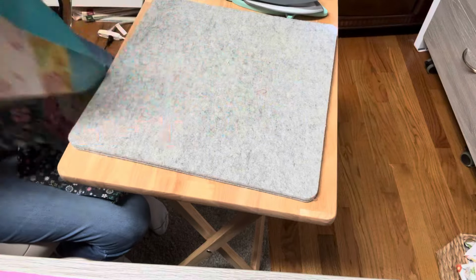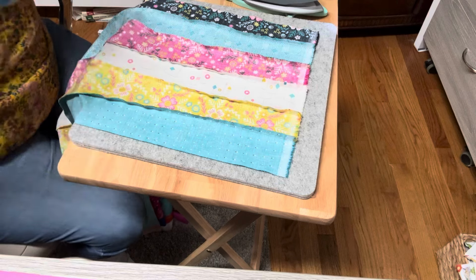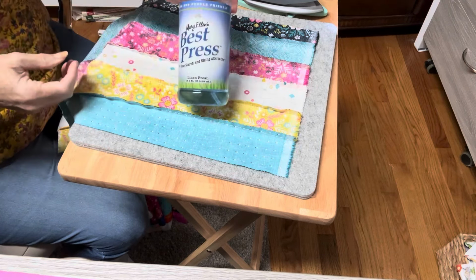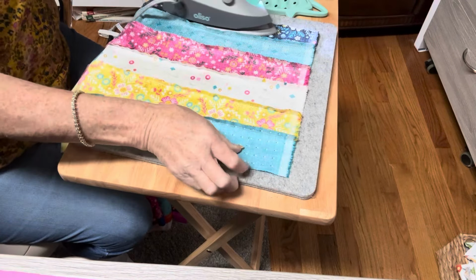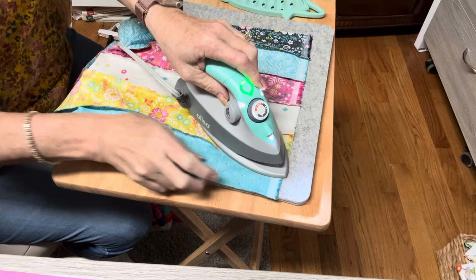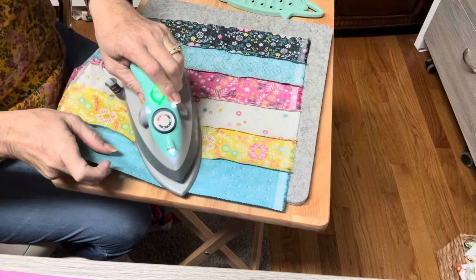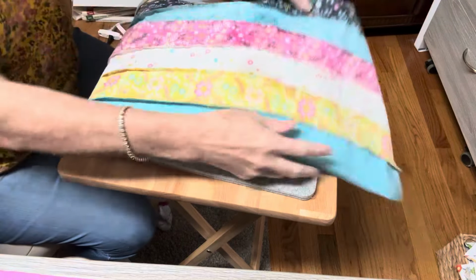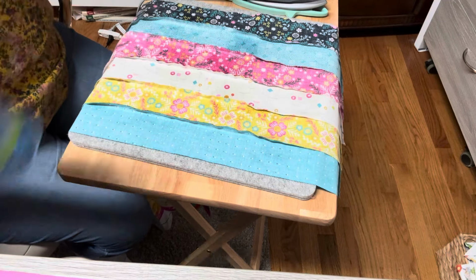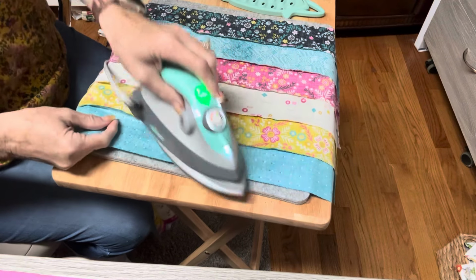Once we've done that, I'm going to take them and spray them with some Best Press, which is great starch, or whatever you use. And I'm just going to iron them like this, all the way down them. Because once we iron them and they're good and flat, then we'll cut them. If you cut them at this stage without ironing them, you're not going to get a true cut. So make sure you iron them first.